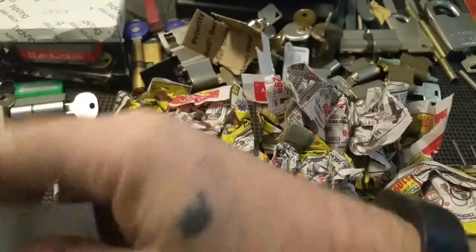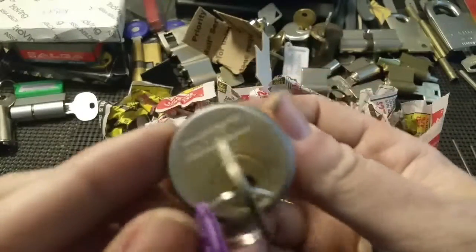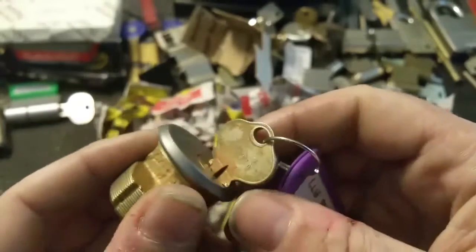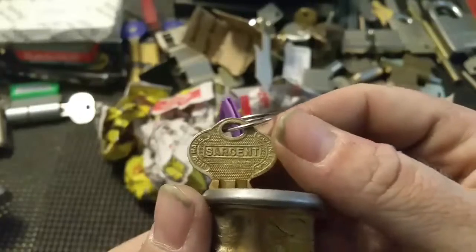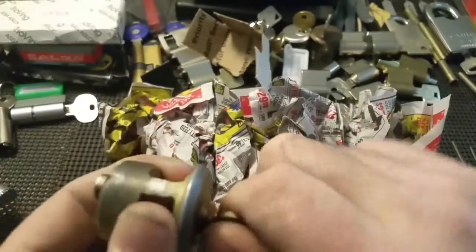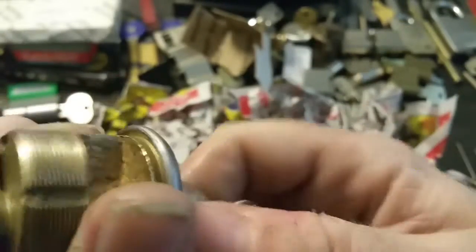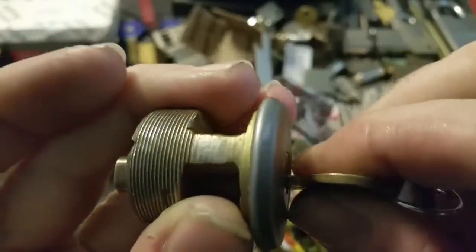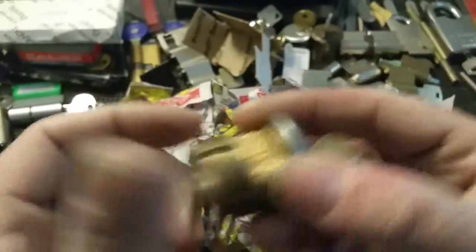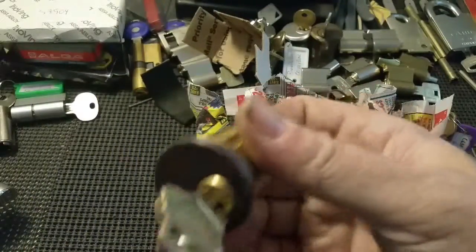Okay, got a little note. Let's see what we got. Oh, Sargent. Now that's a beautiful Sargent. Old Sargent. That key, they don't make them like that anymore. There's the bidding. Pretty good bidding. I love Sargents. I know somebody else that loves Sargents. This is a nice one. Old one. I'm not really a lock collector. I may keep some that are unique and stuff, but I believe I'll probably hang on to that one.